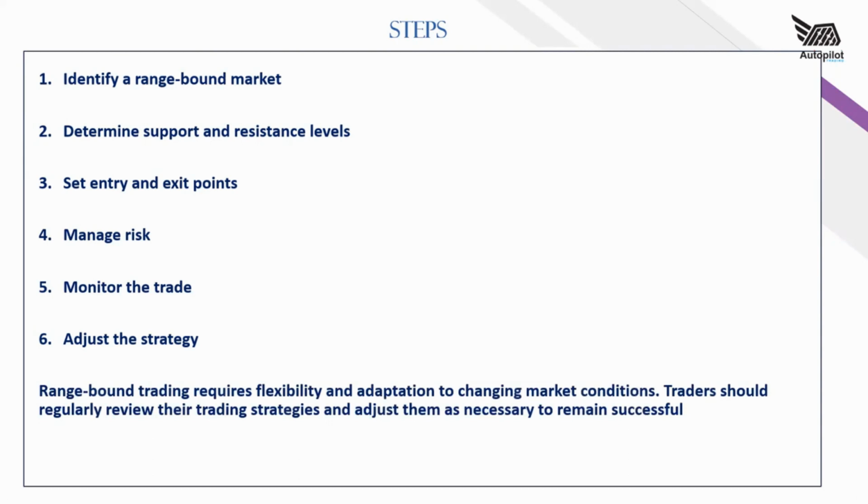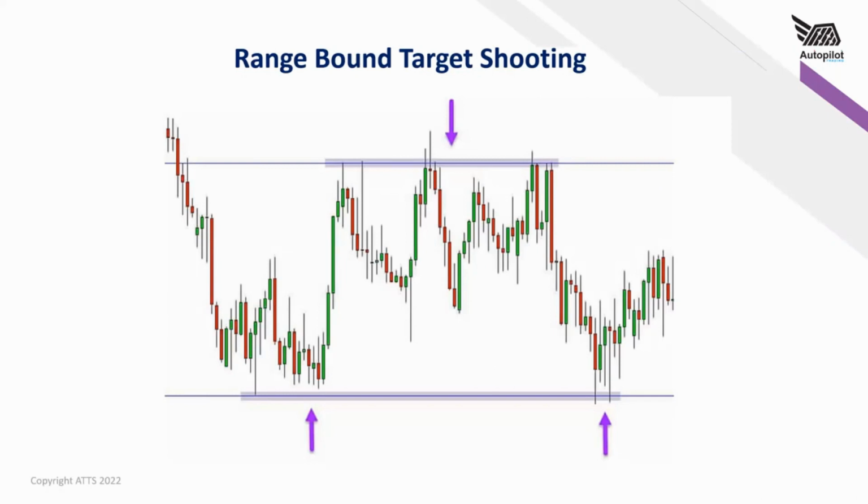Range-bound trading requires flexibility and adaptation to changing market conditions. Of course, traders should regularly review their trading strategies and adjust them, as I just gave an example, on a regular basis. In other words, you don't blindly just throw it out there. So that's what a range-bound looks like. And we're looking to target shoot where? Buy at the bottom, sell at the top.